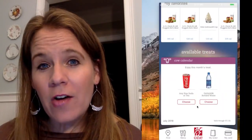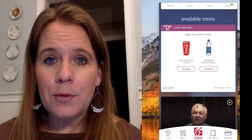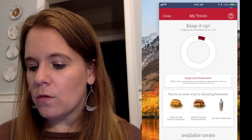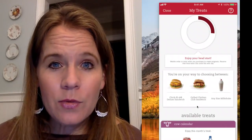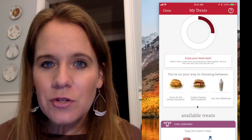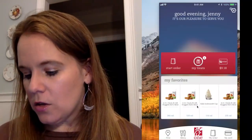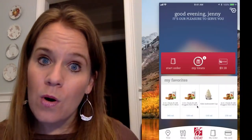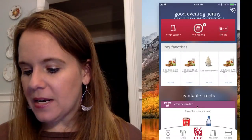Not only is your cow calendar in here, which I hope you've already heard they're not doing next year, but I can just click which one I want and boom, use that at the register. And then I can also constantly be tracking towards our next treat. So we pay through the Chick-fil-A app. You don't have to do that to earn your treats, but you do have to scan your phone every time you check out, whether that's in the drive-thru or at the register, so that it will track your treats as you go. But it is pretty sweet.